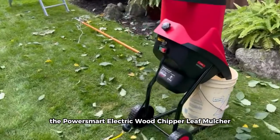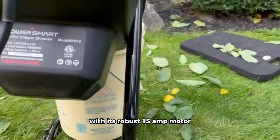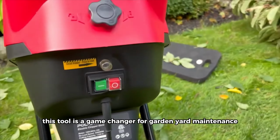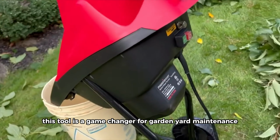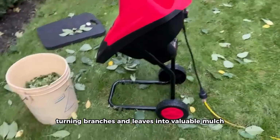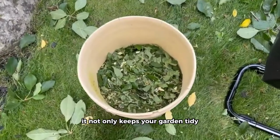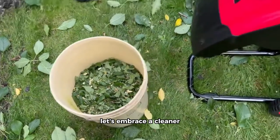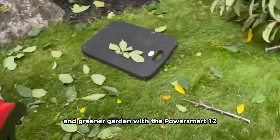The Powsmart electric wood chipper leaf mulcher. With its robust 15-amp motor and a convenient collecting bin, this tool is a game changer for garden yard maintenance. By effortlessly turning branches and leaves into valuable mulch, it not only keeps your garden tidy, but also promotes sustainability by recycling organic waste. Let's embrace a cleaner and greener garden with the Powsmart 12.